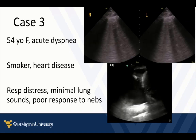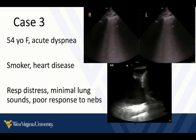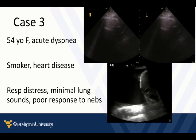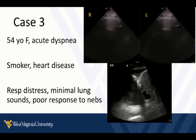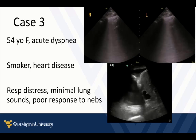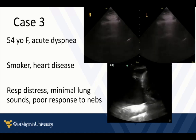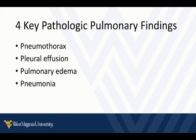The next case is middle-aged female, acutely short of breath, who's a smoker and has some quote-unquote heart disease. History is again limited. They're in obvious respiratory distress. You don't hear a lot of lung sounds. So far, they've been getting some beta-2 agonists and not having a lot of response, so you decide to go ahead and take a look and see what you can discern from lung ultrasound and probably adding on the heart as well. With lung ultrasound, here's what we're going to talk about.